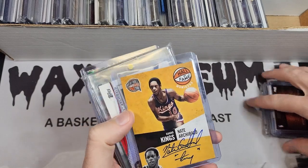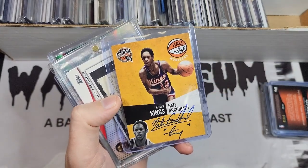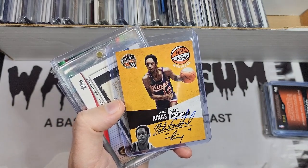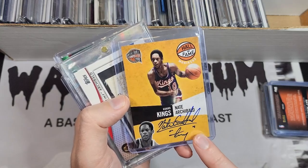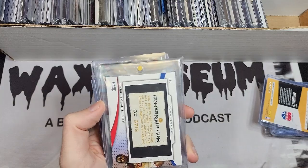Okay, Nate Tiny Archibald. This is the Hall of Fame moniker set where some guys signed their nicknames as they were supposed to and others didn't. The players that didn't, I'm not really picking those up, but the players that did, I am, and as you can see here, he signed Tiny, so I picked that one up.